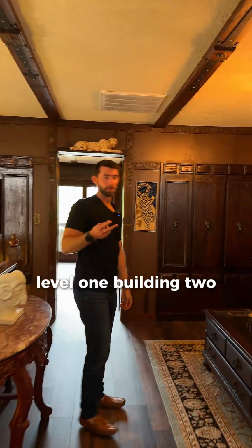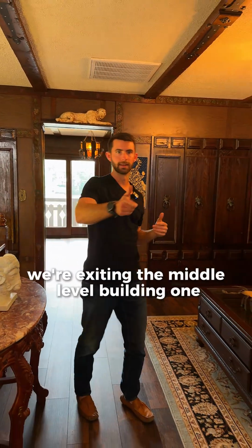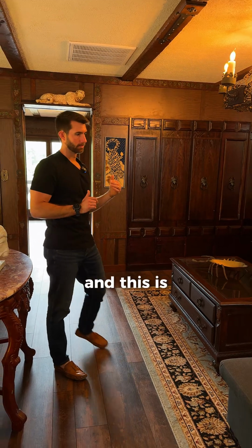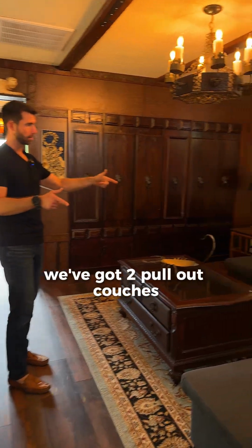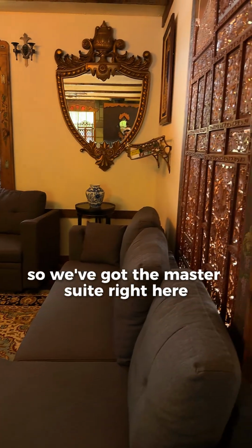Level 1, building 2, so the whole topography slopes down to the water, so we're exiting the middle level of building 1 onto the top level of building 2. And this is kind of a hangout area here. We've got 2 pull-out couches right here. And then behind me is the master bedroom. So we've got the master suite right here.